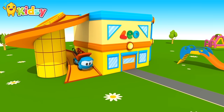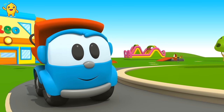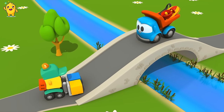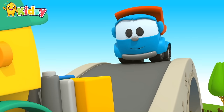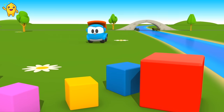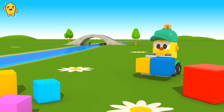Look, Leo the truck is driving out of his house with new parts in his body. And this is Leo's friend, Forklift Lifty. He's carrying blocks. I think it's hard work. Blocks are on this side of the river, and Lifty needs to bring them to the other side. He has to cross the bridge.